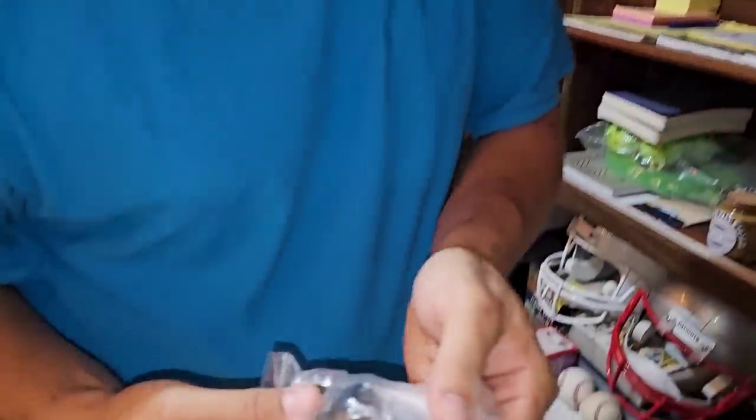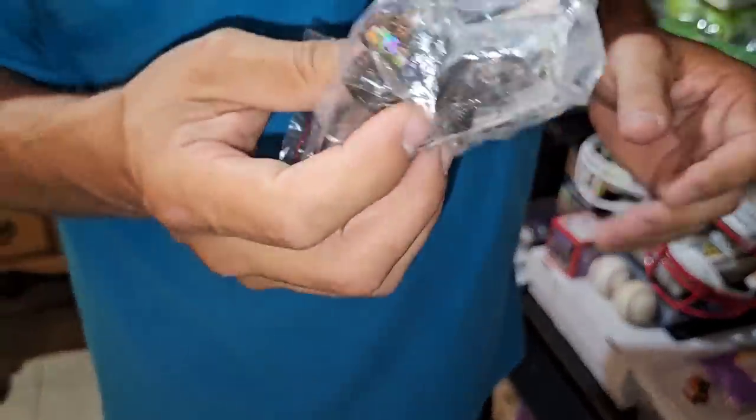And check this out. A hidden camera, and I haven't even installed it yet. We can go anywhere and film anything. Nobody will even know. This is another hidden camera. We use a lot of hidden cameras.